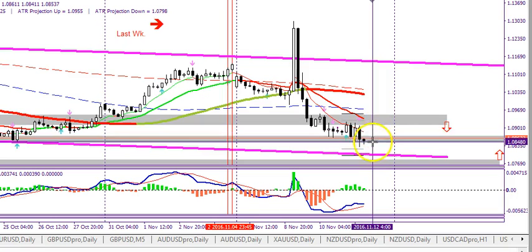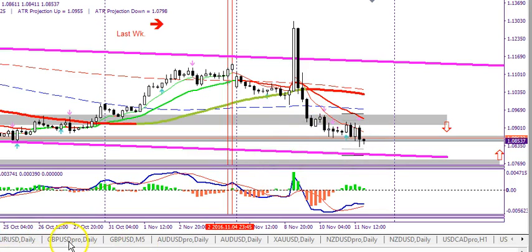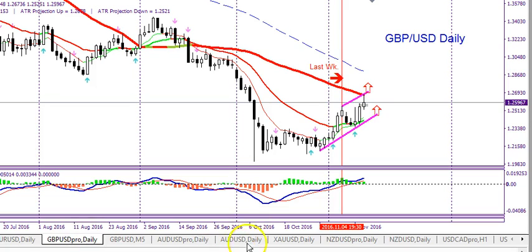Yeah, so when price pulls back and then you're looking for a turn to the downside, you want to take a sell trade below 108.80. Okay, now we get to the next pair, the British Pound USD, and this is what I'm talking about.